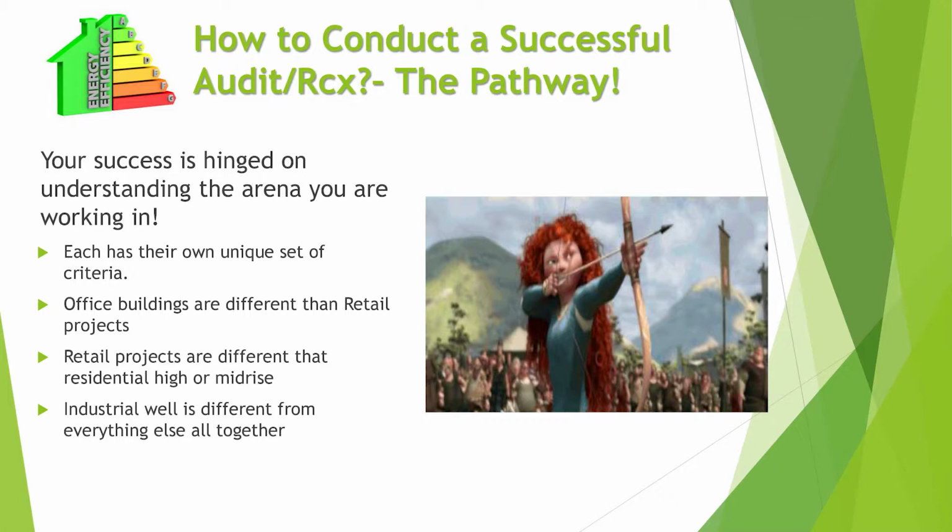Okay? An office building is different than retail, and I'm not going to read it all, but everyone is different. But let me tell you, if you are lucky enough to get into the industrial, and I'm not talking about a warehouse, I'm talking about where you're doing pharmaceutical. That is industrial in my opinion. You're doing clean rooms. You're in a different realm. You need to understand it because it has major ramifications if you don't.